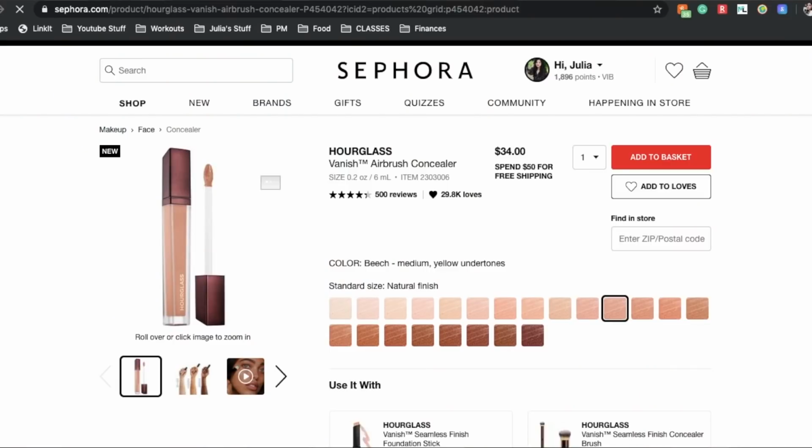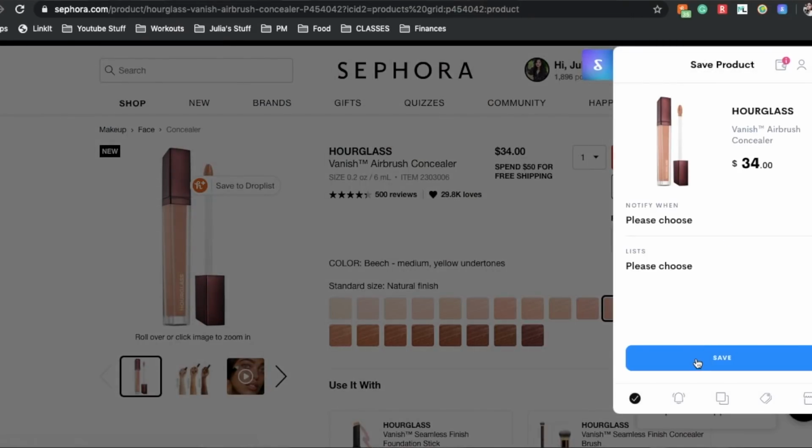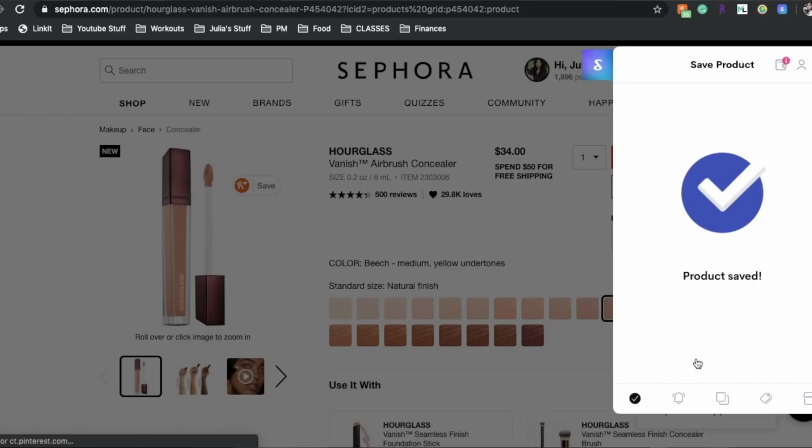I'm also kind of ashamed to say I want the Hourglass Concealer. It looks so pretty. I swatched it in Sephora. I think I'm in the shade Oat or something like that. Such a nice texture. I love Hourglass's complexion products, and I don't need a $34 concealer, so I'm probably not going to pick that one up anytime soon. I will restrain myself on that one, but it's on the wish list.